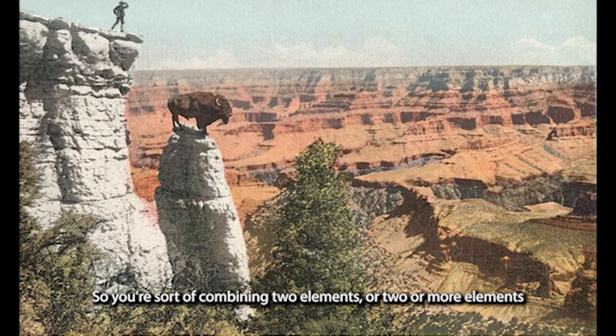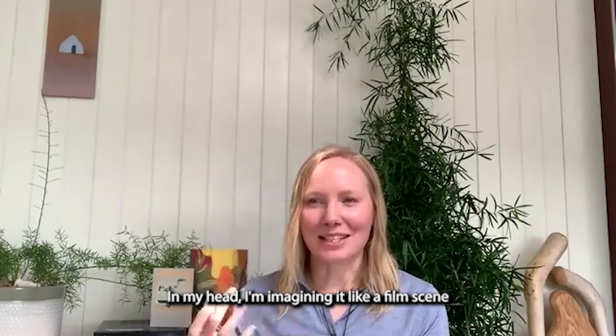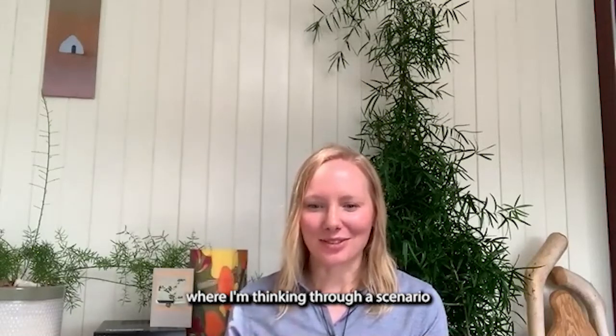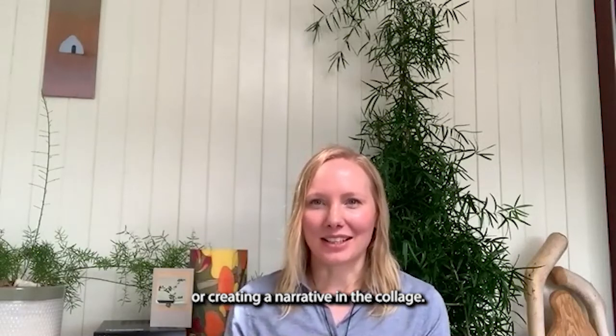And the other thing that I really love about collage is the element of humor in it. So you're combining two or more elements that shouldn't really go together. So it's almost like, in my head I'm imagining it like a film scene where I'm thinking through a scenario or creating a narrative in the collage.